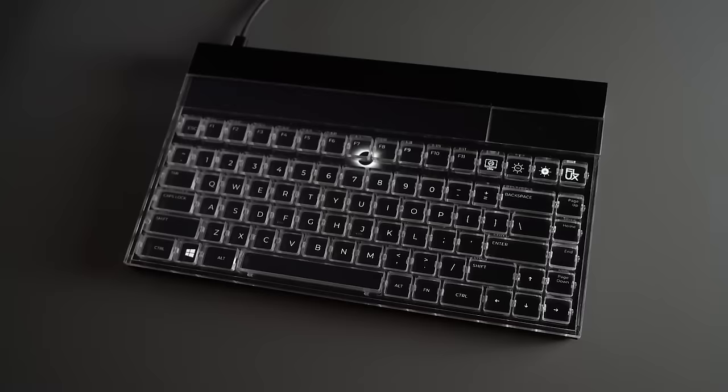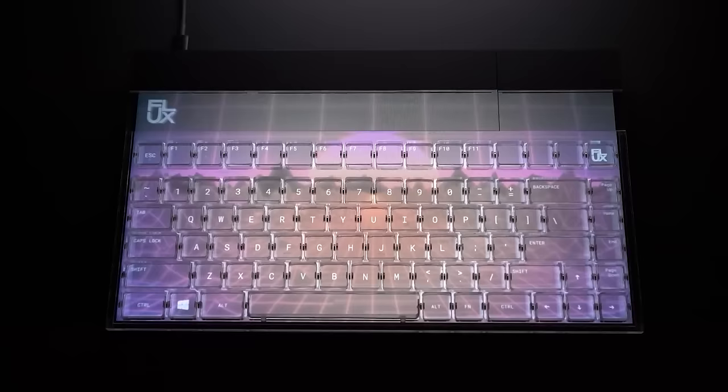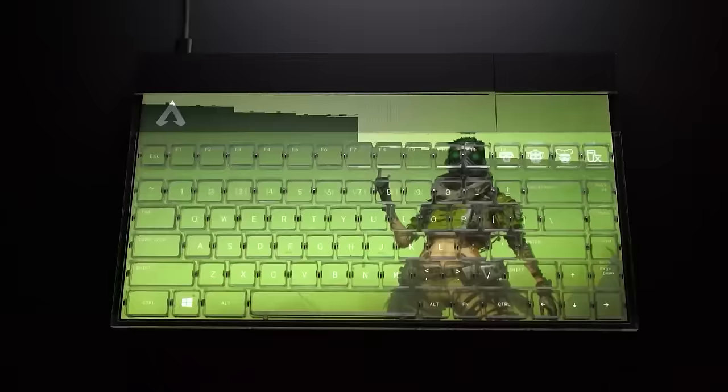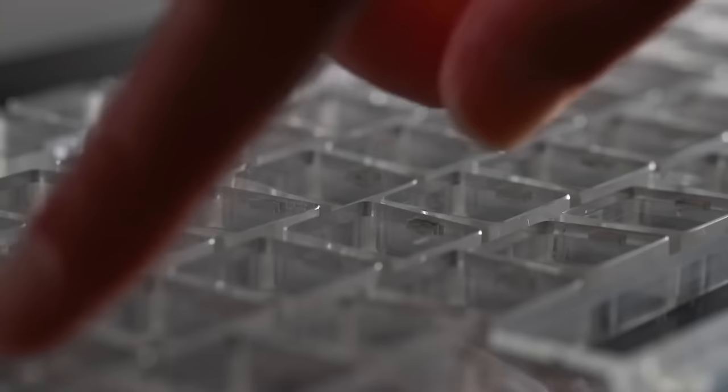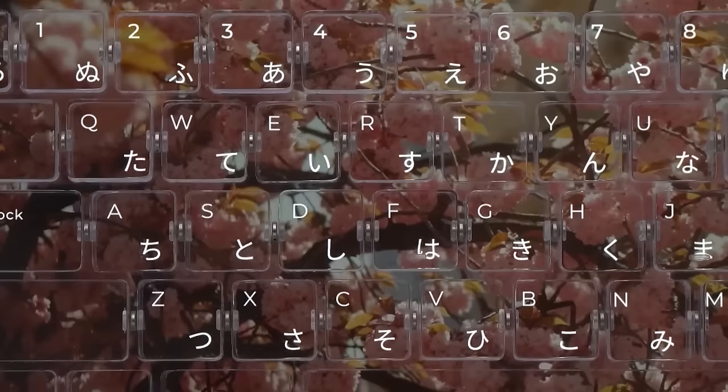The maglev switches of the Flux keyboard redefine typing with magnetic suspension using rare earth magnets, offering 97% transparency and an ultra-low friction experience. This keyboard reimagines the possibilities of keyboard technology, offering unparalleled software adaptability, innovative maglev switches, instant customization, and module integration, all for the price of $450.